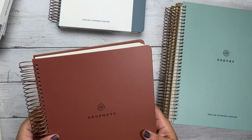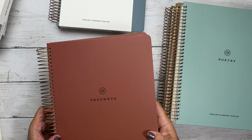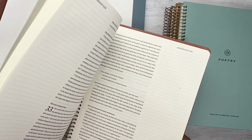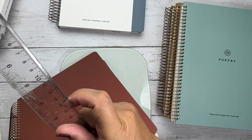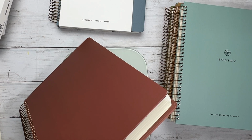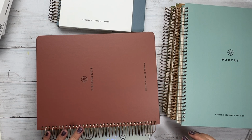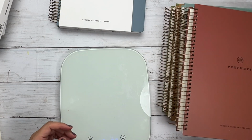So yeah, this one is the prophets. This one says it includes the prophetic books of the Old Testament, Isaiah through Malachi, and so that would be the prophets here. And then in terms of size for this one, you're looking at about 1 inch, and centimeters wise, about 3 centimeters, and in terms of weight, about 3 pounds 2 ounces for the prophets. Wow.